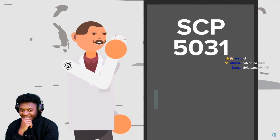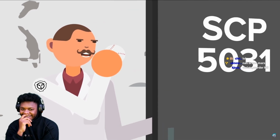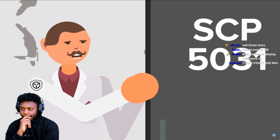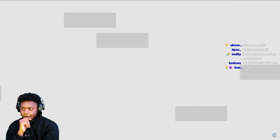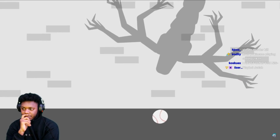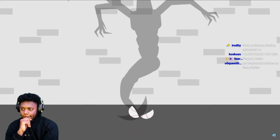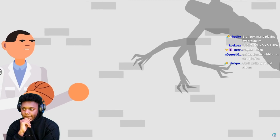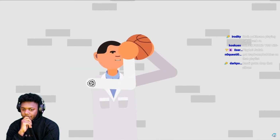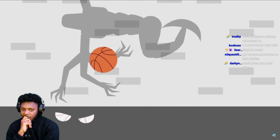The next test involved introducing inanimate objects into SCP-5031's enclosure to monitor its reactions and how its stress levels were affected. When a softball was thrown into the enclosure, SCP-5031 immediately sliced the ball in two with its tail in one swift motion. A similar result occurred when researchers threw the creature a basketball, which was quickly punctured and sliced open by SCP-5031.